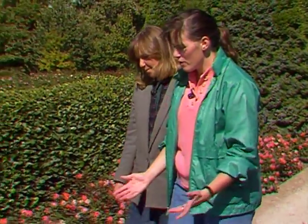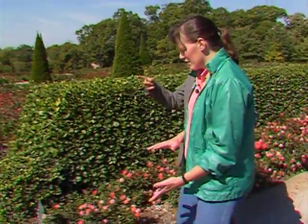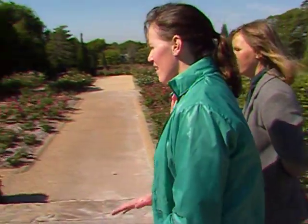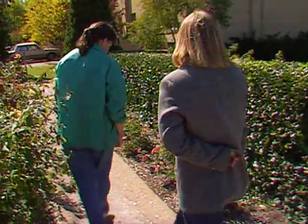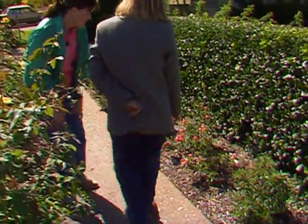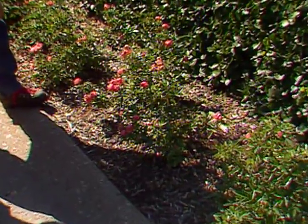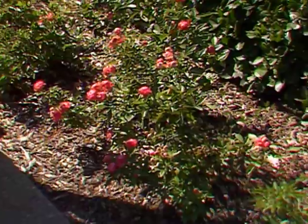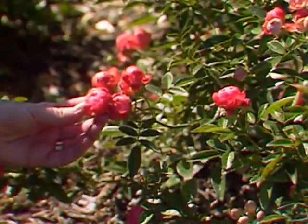Now, are there other roses besides the miniature roses that will stay low growing? Yes, we have some polyanthus over here that are really nice little plants, a real old variety of plant. Now, is it a different species? Yes, polyantha is just another species of rose, and they don't all bloom like this.